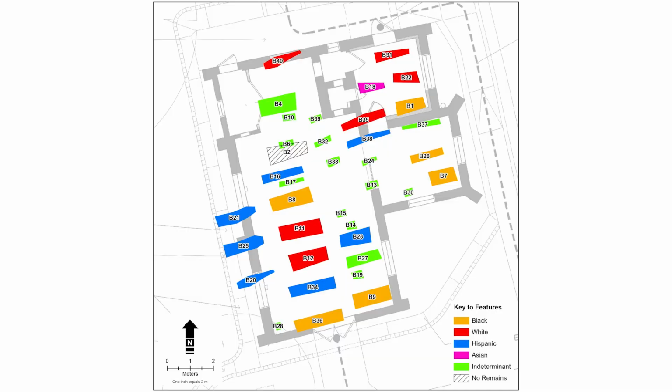So we think this section of the cemetery is kind of an overlapping or adjacent area of some of those burials, because of the adults that were able to determine through bioarchaeology, their ethnicities were 6 black, 6 white, 6 Hispanic, and 1 Asian. So that was kind of a question for a lot of us once the bioarchaeology analysis came in.